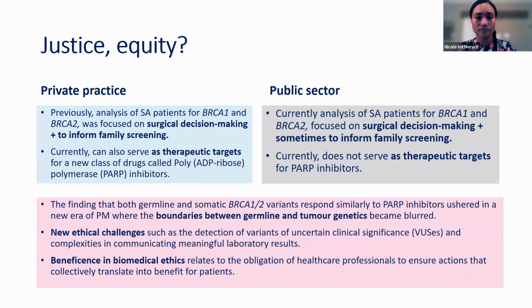In the public sector, however, the analysis of BRCA1 and 2 is focused on surgical decision-making and only sometimes to inform family screening. Due to a lack of infrastructure and resources in the public sector, family screening is rarely done as it should be. There is a need to contact family members, inform them of the risk. But the problem is, where will they get screened? In individuals in whom we identify pathogenic BRCA mutations, they need to undergo surveillance. And that is quite a costly exercise, and they are not currently accommodated in the public sector. And currently, we do not have the availability of PARP inhibitors for BRCA-positive patients.